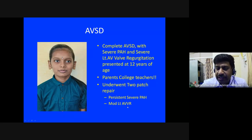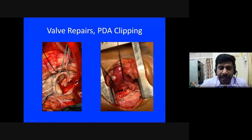So the lesson learned from this patient is that any shunt lesion or congenital heart disease patient has to be seen by the specialist early on and treatment advised. Delaying doesn't help anyone. In the pediatric age group, valve replacement is mostly avoided, and it is always valve repair, and valve repairs are routinely done. Here we can see the mitral valve, and there is a ring being implanted around the annulus to maintain the competency of the mitral valve.